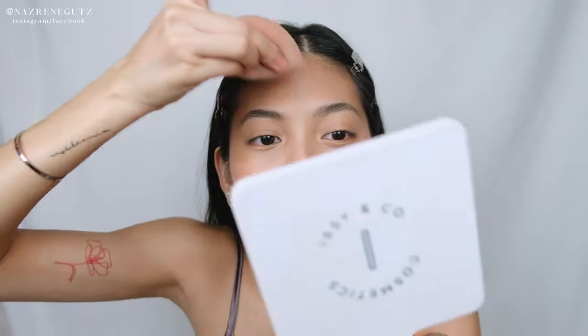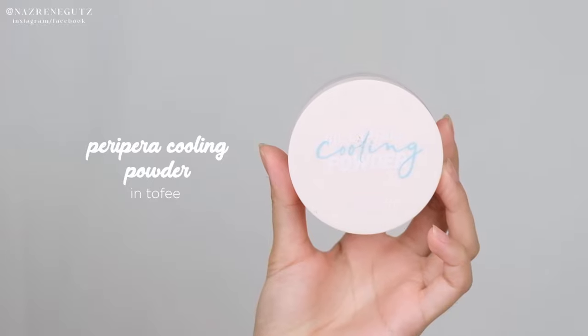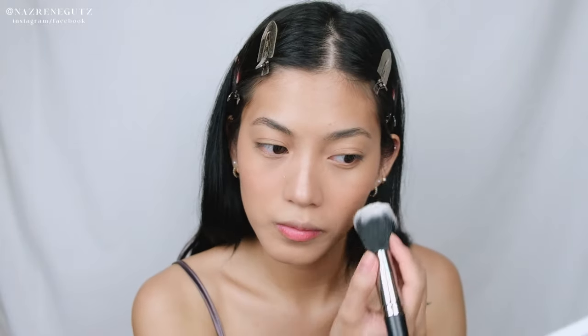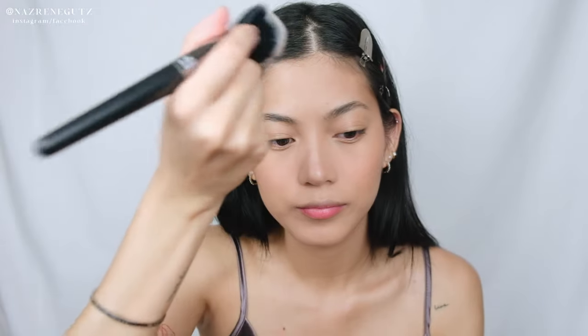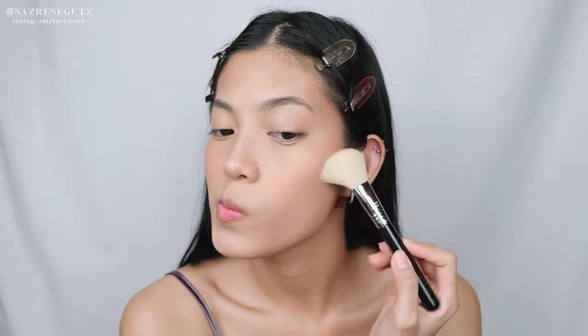Parang umitim ako dun sa contour. Kapalpak. And then, bumili din ako ng Peripera na Oil Capture Cooling Powder. Sobrang cool nito. Promise. Na-apply mo siya, ang lamig-lamig. Akala mo basa, pero hindi. Apply ko lang siya all over my face. It's going to make your makeup last all day long. I'm gonna set my cream contour with my Benefit Hoola Bronzer.